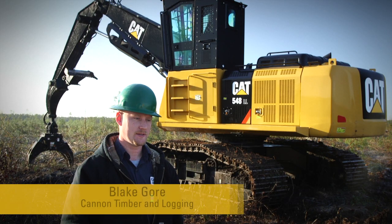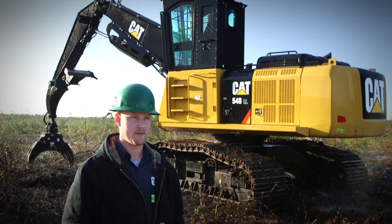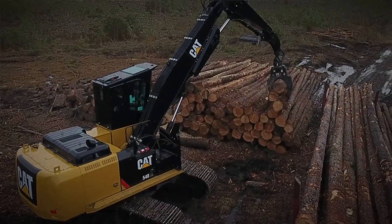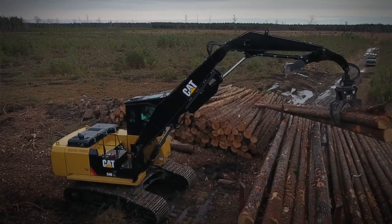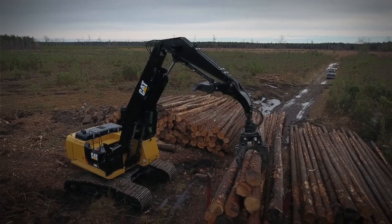One of the things that impressed me the most about the 548 is one of the biggest things, the strength of it. I was loading trucks one day with the 548 Cat, and we was in a tight trying to get the truck to the mill before they closed down, and being able to grab them 1 or 2 extra trees helped out the strength and the speed and everything. I mean, it helped out a whole lot as far as that goes.